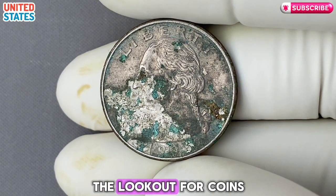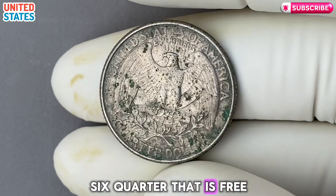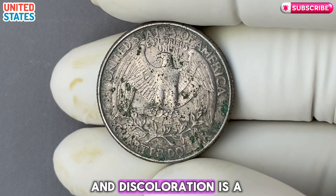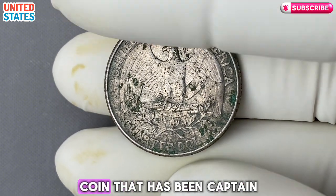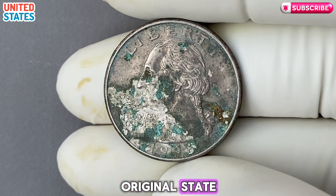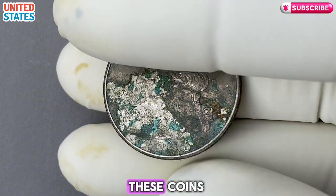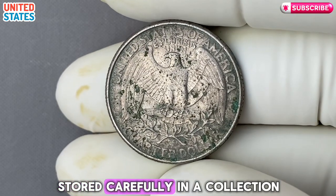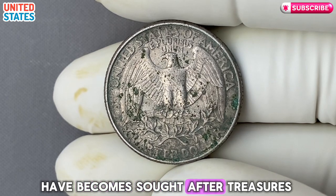Collectors are always on the lookout for coins that are in pristine condition, and a 1996 quarter that is free from wear, scratches, and discoloration is a highly prized find. The appeal of a coin that has been kept in perfect condition is that it is as close to its original state as possible, preserving the beauty and detail of the design. These coins, which may have been stored carefully in a collection or never used in circulation, have become sought-after treasures.